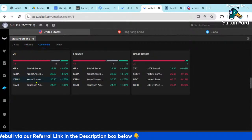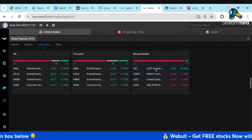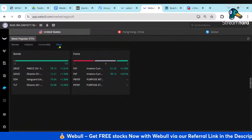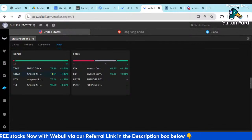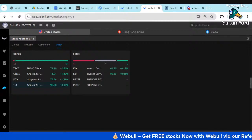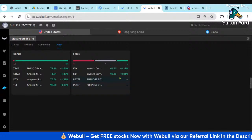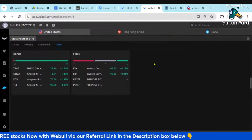Commodities, grain, carbon, sustainability, 25-year plus. So again, the long end of the curve, 25-year plus. So bonds, TLT was up slightly, bounced up, but again, as I expressed, I think yields are going to go up, prices go down at some point. And then once we get closer to a cut, then bond yields will go down, prices go up. Okay.